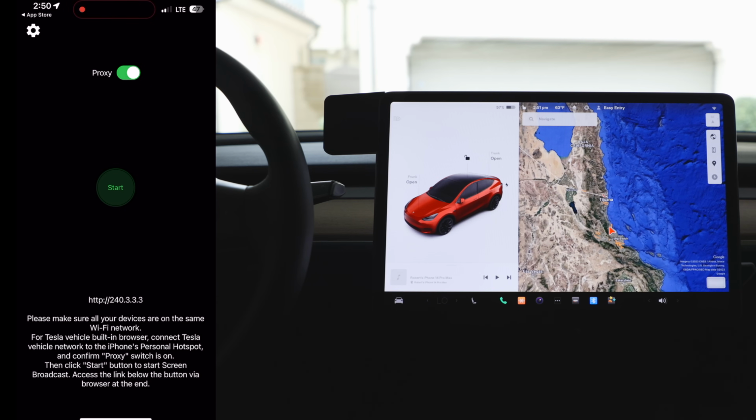Okay, so now I'm actually in the car, and let me show you how the Tesla Mirror app works. So I've got my car here ready to go and ready to connect. You can see here the Tesla Mirror app on my iPhone is very simple. It's literally just one switch and one button.